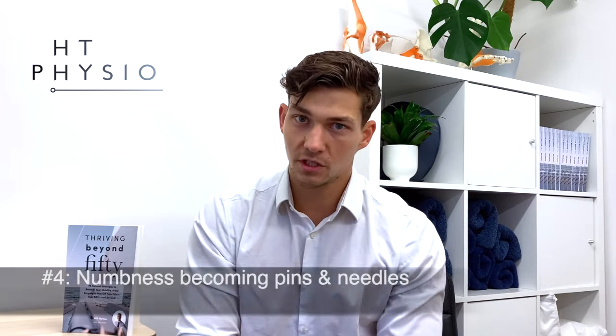Now, the next thing that people often don't realize when they have a disc bulge is if you've started off with numbness in your leg, if that changes to pins and needles instead, that's often a sign the problem is getting better. So that is the fourth sign of a disc bulge recovering. So if you started with numbness, if you had patches in your leg that you just couldn't feel, and then you start to get tingling and buzzing and itching and like a fuzzy sensation, that's a good sign, because that means that even though the sensation is not normal, now some of the signals are getting through.